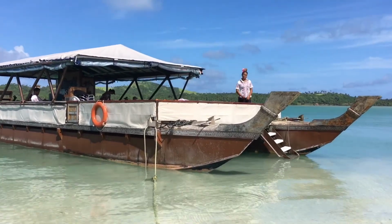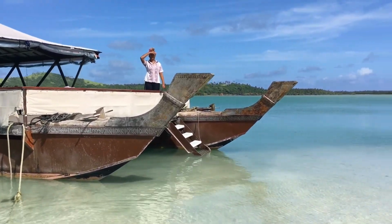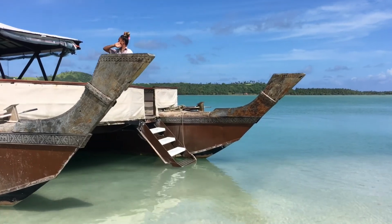Paradise Cove Lodge. The next day, I signed myself up on a one-day island hopping cruise.